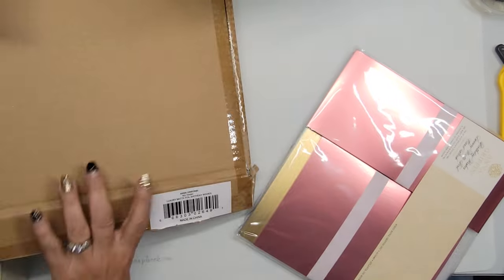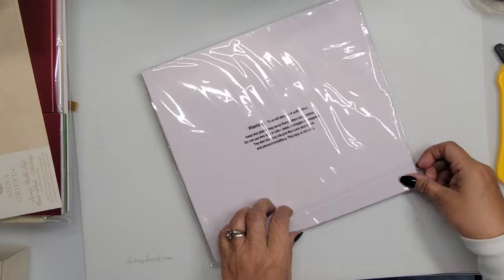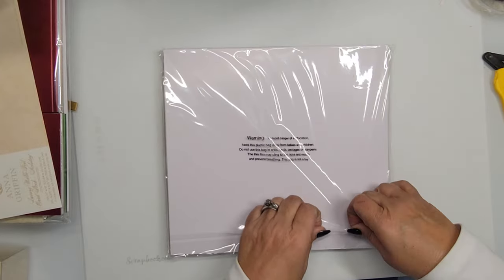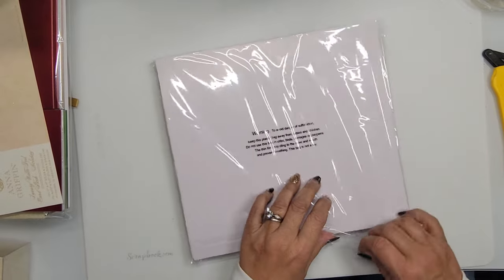Toss wrapping paper to the right. Box over the shoulder, fly! Whee! And then let's open this up. Goodness gracious.